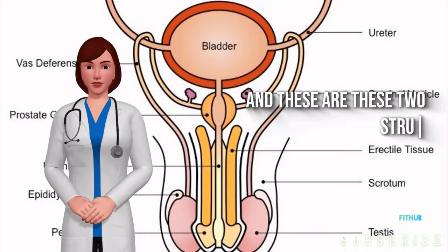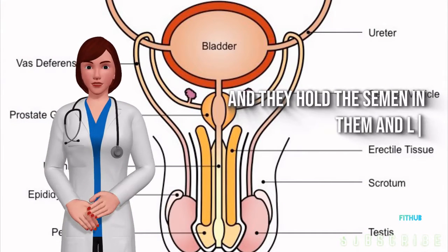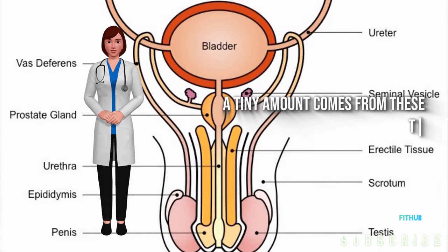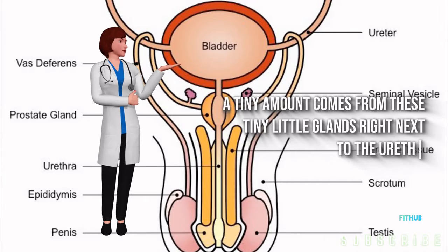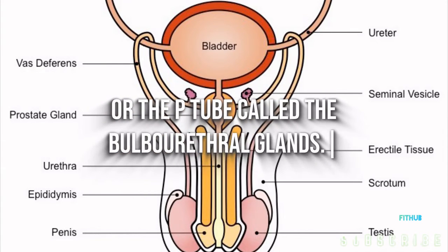These are two structures that are behind the prostate, and they hold the semen in them. And last, right before your ejaculation, a tiny amount comes from these tiny little glands right next to the urethra, or the pee tube, called the bulbourethral glands.